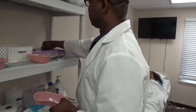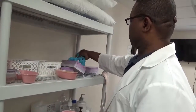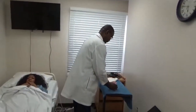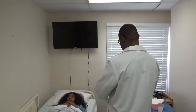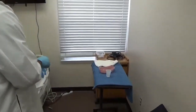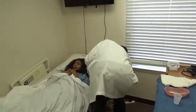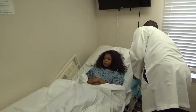I need gloves. And so we're going to need a cup of water. Okay. Now my gloves. I'm going to put the head of your bed up so you can be in a sitting position, about 75 to 90 degrees.